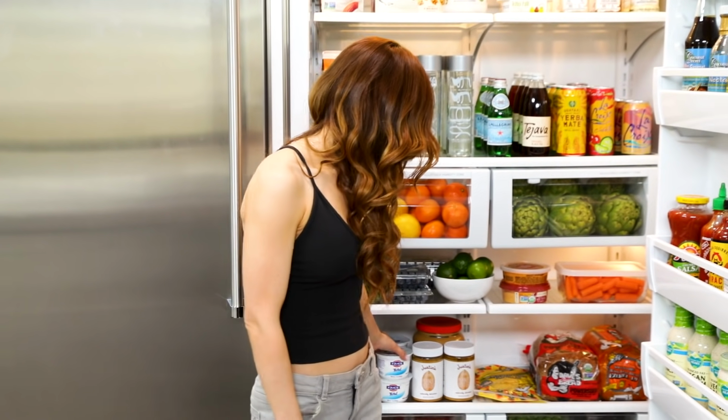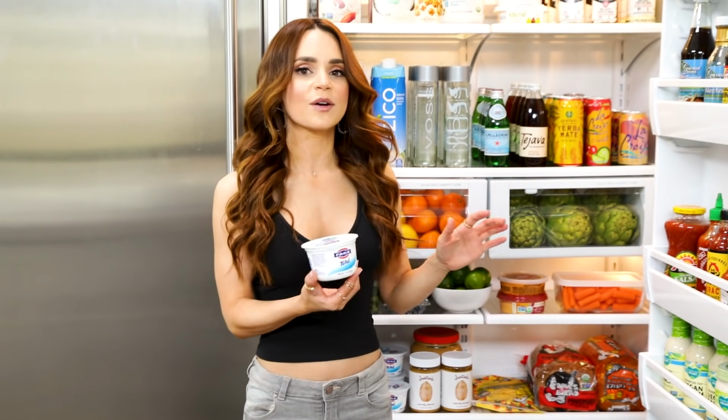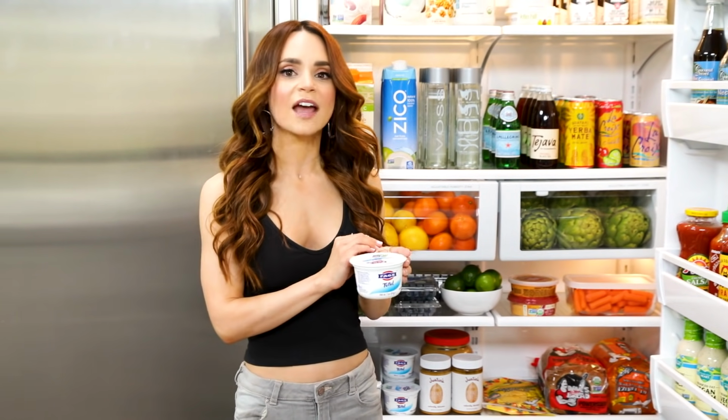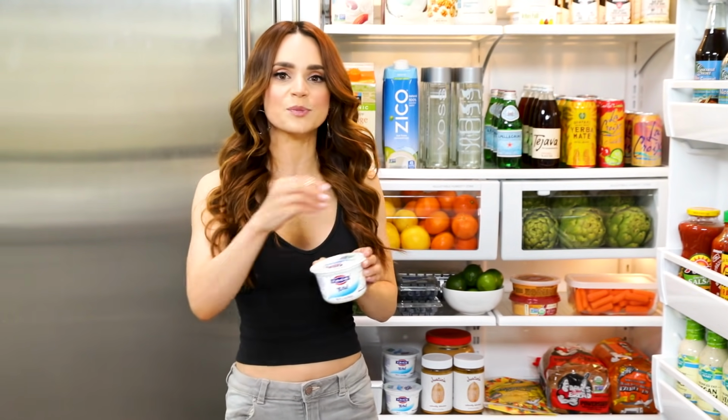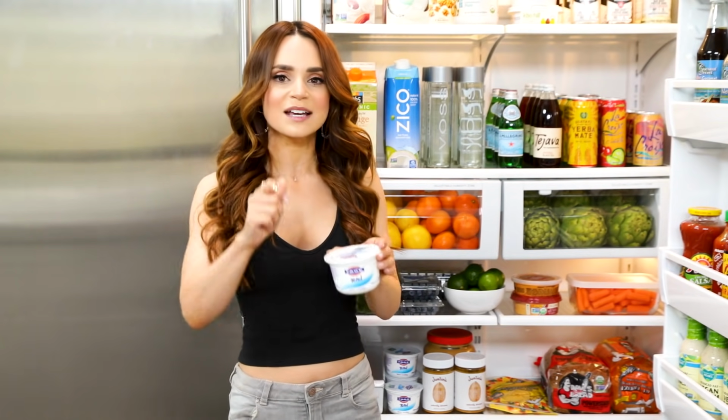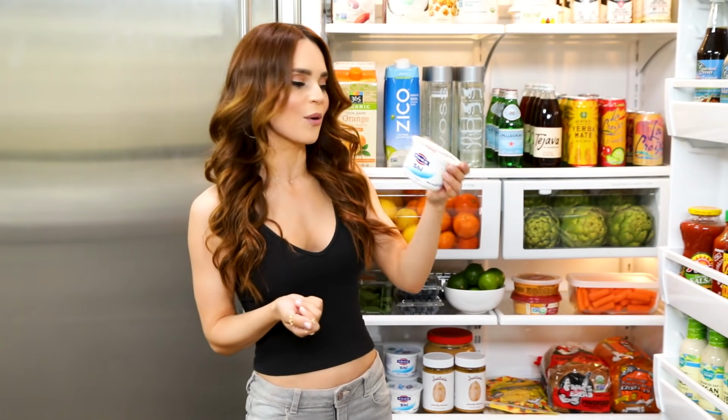These are my little individual snacks. They're Greek yogurts. They do have dairy in them, and I love them because they have protein and the good fats. You just open them up, sprinkle in a little bit of oatmeal or granola with berries. Just yum, yum, yum. You can grab them on the go, and they are delicious.